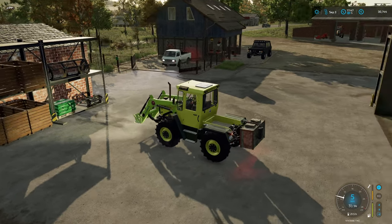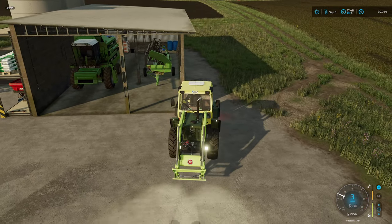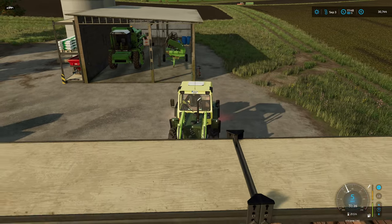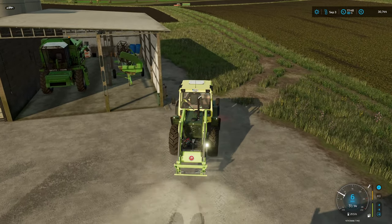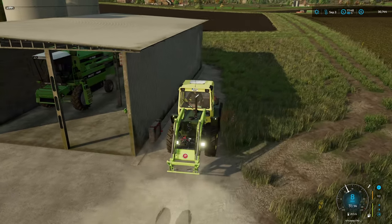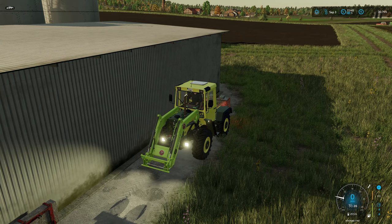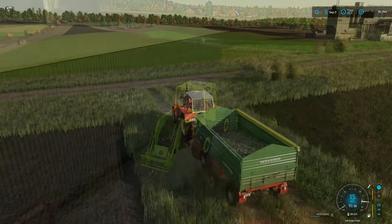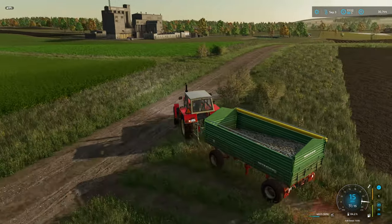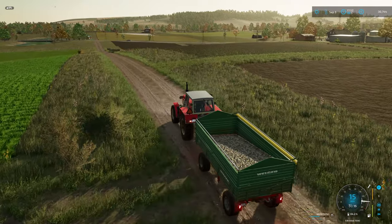So let's put the Merc somewhere. Actually, I might just park it down the side there. And we'll go and run the stones we've got down to the debris crusher. We'll earn ourselves, you know, £100. We spent thousands to earn ourselves £100, but that's the way this goes. But we did get over 4,000 litres of stones, so that's a fair bit of stonage off those fields.